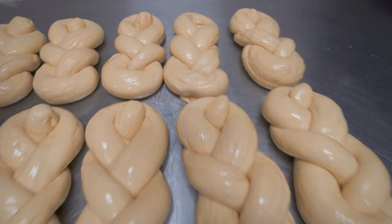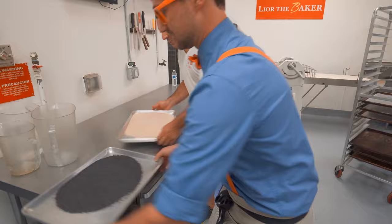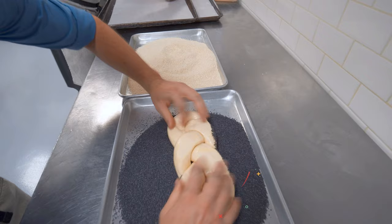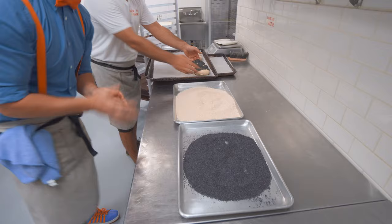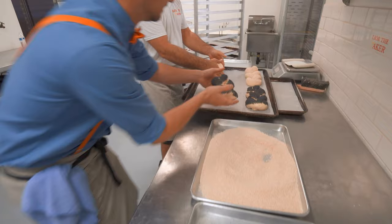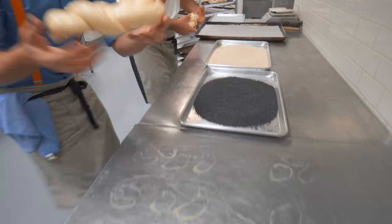They look so tasty. Now what do we do? Hey, Blippi, shall we go and do the seeds? You grab the poppy seed, I grab the sesame. Alrighty, perfect. Okay. So we grab one. Ready? We flip. Whoa. That looks good. One more. Okay, one more. One, two, three. Ready. That looks yummy. Okay, let's do a couple more. Okay. Eight.